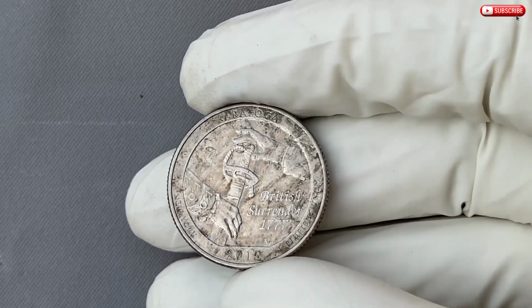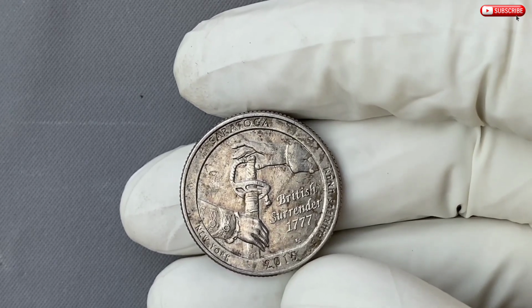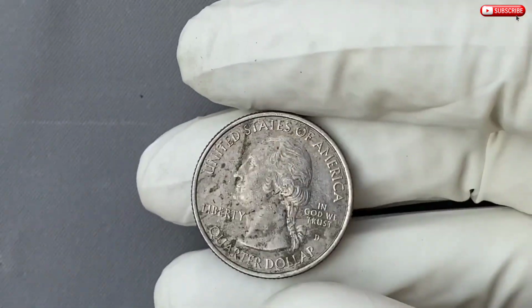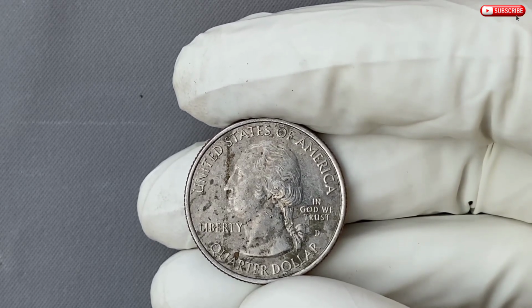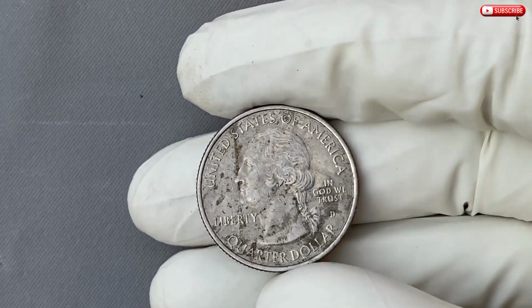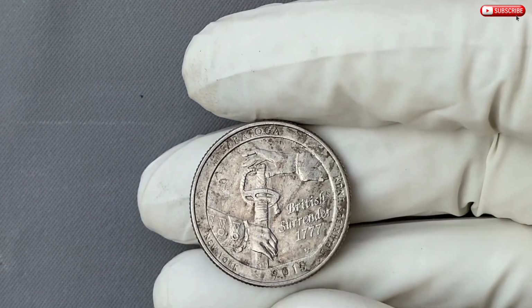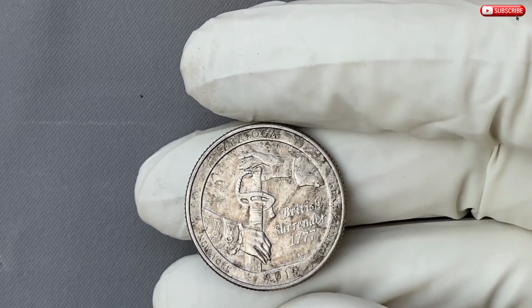The 2015 Saratoga Quarter is also highly regarded for its intricate and detailed design. The image of the soldier, the Saratoga Monument, and the surrounding landscape capture the essence of the park and the battle in a way that's both visually stunning and emotionally evocative. The attention to detail in the design makes this coin not just a piece of currency, but a work of art that reflects the heritage and values of the United States.